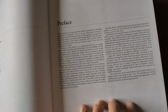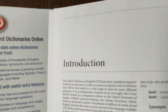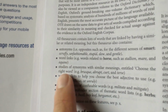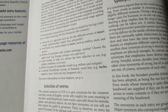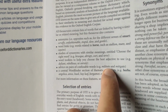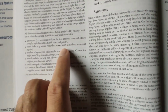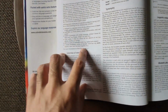We have the preface, which is really interesting to read if you want to read about the history. And then we have the introduction. So it doesn't just have synonyms, of course, it has antonyms, word links, or related words. Studies of synonyms with similar meanings, so that's really good if you want to know the slight distinctions between synonyms and choosing the right word that you're really trying to go for. Some pairs of confusable words, really good also. Militate and mitigate, you might not know the difference between those two. To me, the first one looks like military, so that's one way to remember. And then you have the central Wordfinder section. This is really nice.